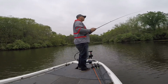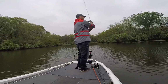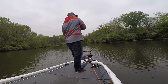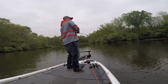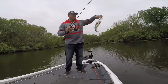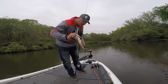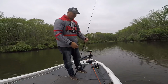Ooh, I don't know if that was a fish or not. There he is. No, totally different spot. Another fish, guys. I think I just got popped. I wasn't positive, but I cast it to a different spot and got a different fish. There we go. Little guy, fat, tail's a little beat up. Definitely still spawning.